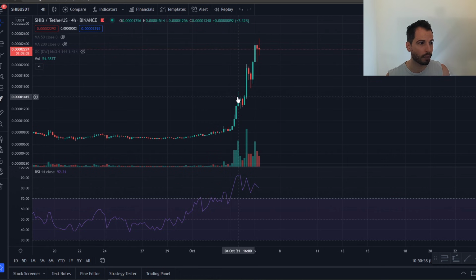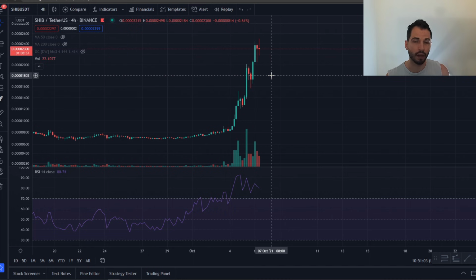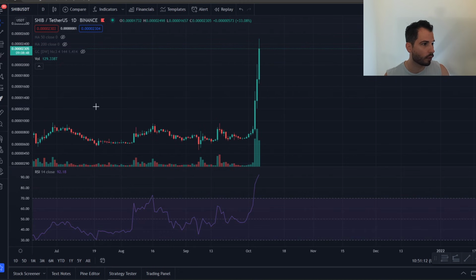Every single time we pop, we see us pull back, we pop, we pull back, we pop, we pull back. That's very healthy. We want to see that because nothing just goes straight vertical. We have to see some kind of pullbacks. It is 100% necessary.